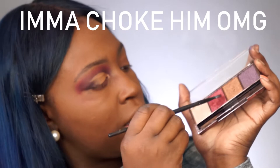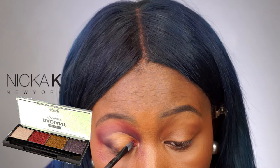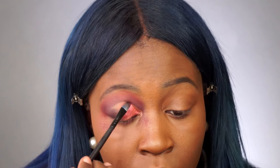So I'm gonna take a small brush, another small flat concealer brush, just like the one I had, and I'm gonna go into that palette with that and do as YOUKEYY did. Oh my goodness. Go back and kind of feather it out a little bit. Okay. Wow. Oh my gosh. I'm so excited. I am so excited.